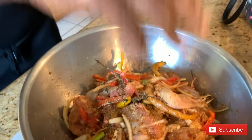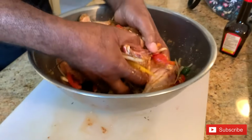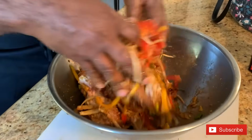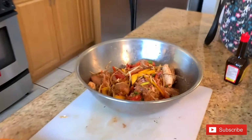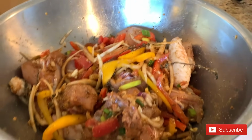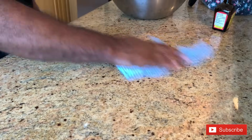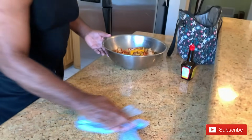Bam! Bam! Bam! Daddy, you're funny. Like what? What is even happening? Hilarious. That's good. All right. Look at how that looks, guys. It looks flipping amazing.